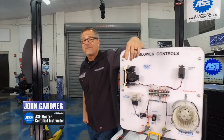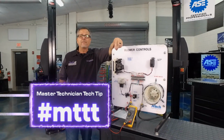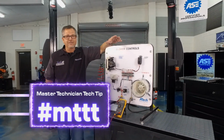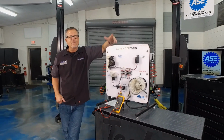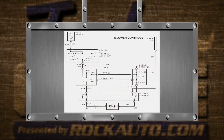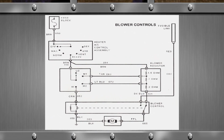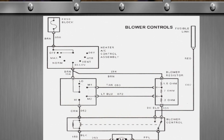Well, it's time for the Master Technician Tech Tip. And this time we're talking about reading schematics. Ooh, don't change the channel. I know, it seems intimidating. We can simplify it for you. Anytime you're messing with an electrical system, you want to make sure you have a schematic. I have mine right here. Actually, you guys can take a look at it with me. You want to study that prior to touching any electrical systems.